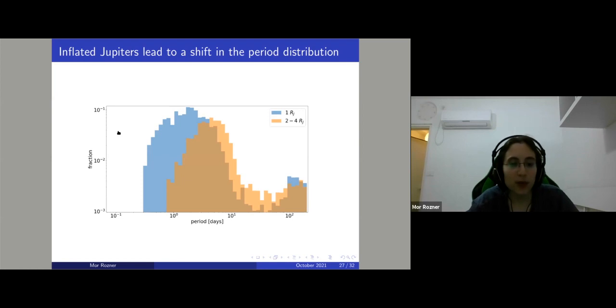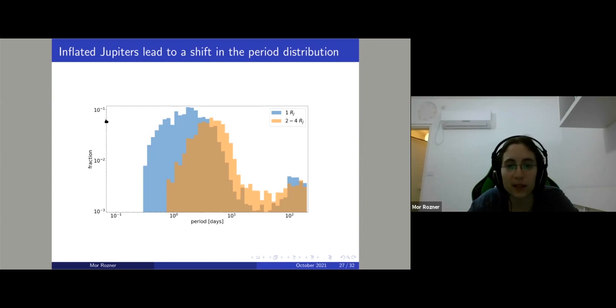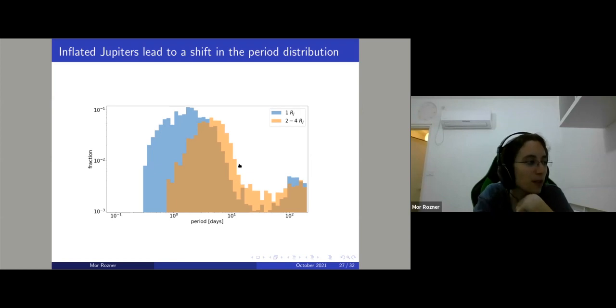So an interesting feature also pointed out by Petrovich, I think, is that inflated Jupiters lead to a shift in the period distribution. This is an observational signature, if you want. If you have one Jupiter radius planets, their distribution will be like this. But if you have an inflated eccentric migration, you will have a distribution shifted towards the right side. You will have more warm Jupiters. We fill the valley here. And we lose hot Jupiters because they will be tidally disrupted.